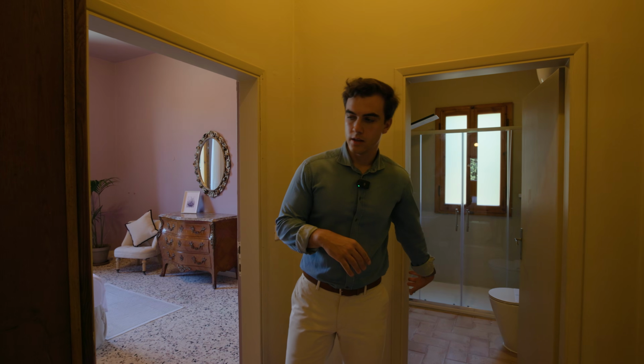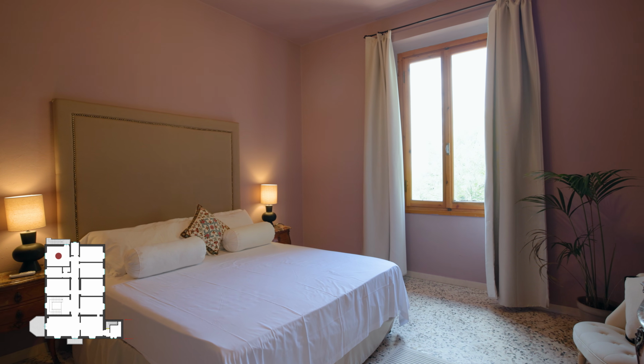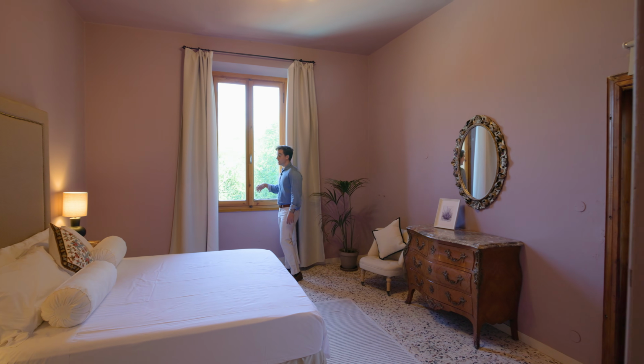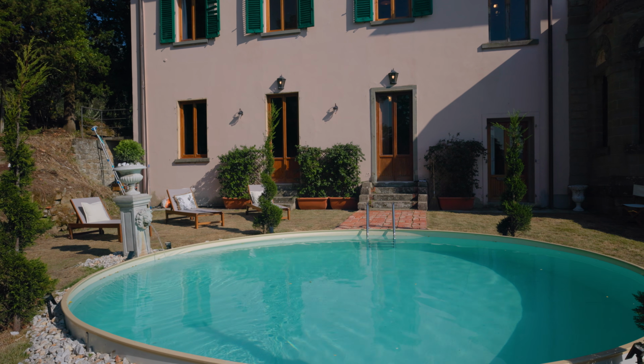At the end of the hallway there are the last two bedrooms which share this central bathroom with shower. This is one of them. It has these original floors right here which are really full of personality. And outside it overlooks the swimming pool area with the pool and the views on the back.